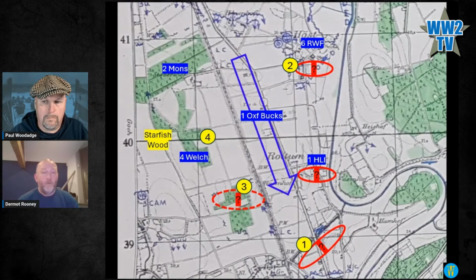That all kind of went to pieces. And you'll see the number 2 there. 6th Battalion Royal Welsh Fusiliers got hung up there in the hamlet of Host, essentially just a collection of farms, really. And there was a German unit that held out repeatedly there. And the flame tanks that were due to assault the crossing had to go in there and flame the Germans that were in those farm buildings.